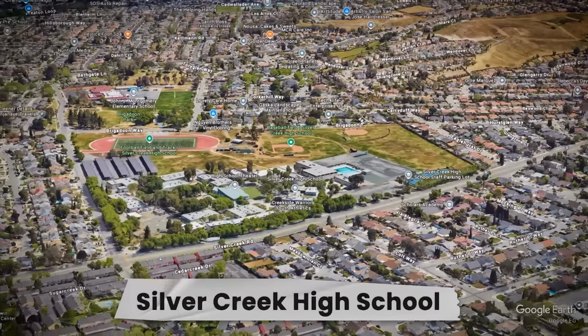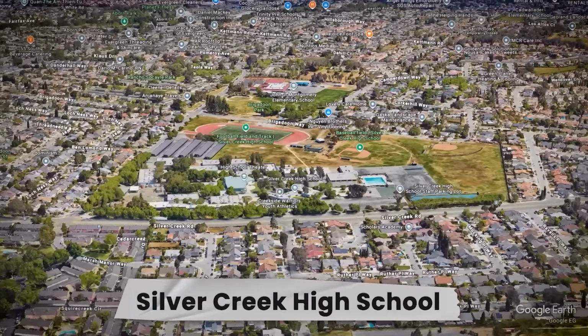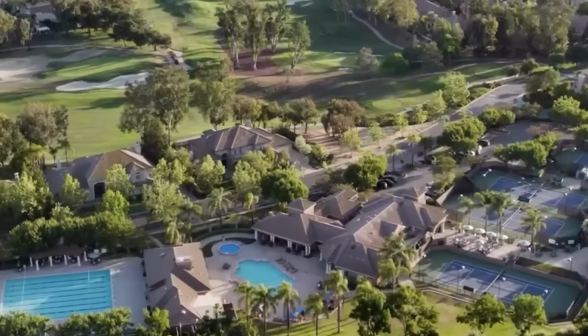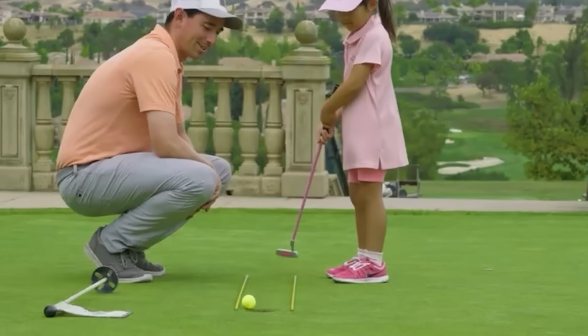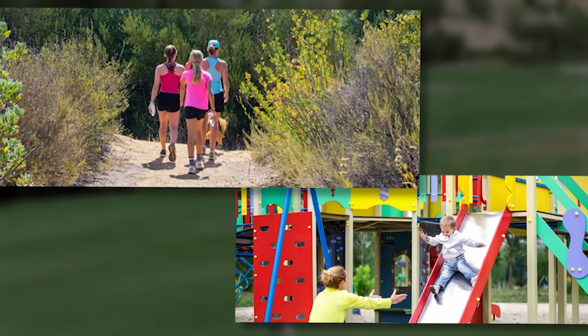There are great public schools in this neighborhood, so that does draw a lot of families to the area as well. And if you like to golf, the Silver Creek Country Club is right there, so it's great access, as well as you have social amenities for that as well.